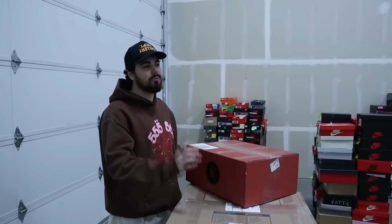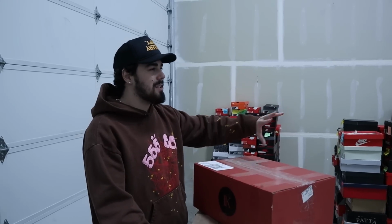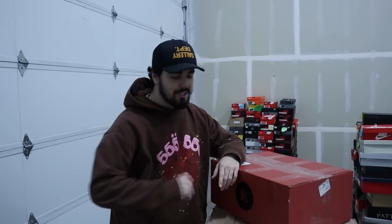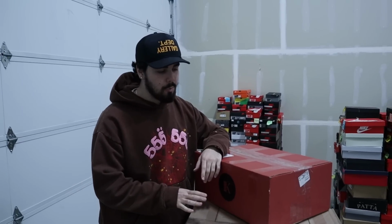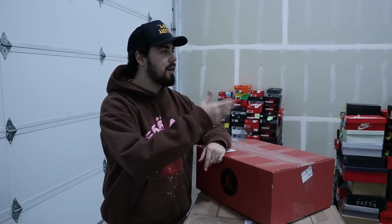They overnighted them from Florida. We're in Oregon, so all the way across the country. We're gonna go through them all. We're gonna pack all these up. We're gonna get these out in the next day or so, but it's probably one of the biggest trades in history, like I said. So we wanna document the whole entire thing from start to finish. These landed today. I haven't even opened them yet. So we're gonna open these up, go through them all, show you guys every pair, and then show you guys us boxing everything else up. And it's gonna be crazy. So let's get into it.